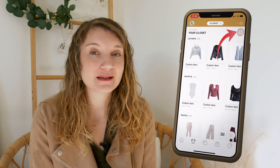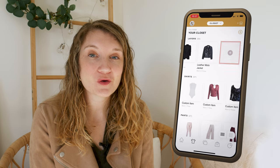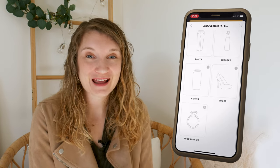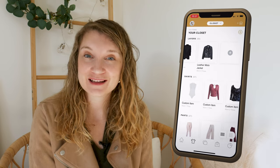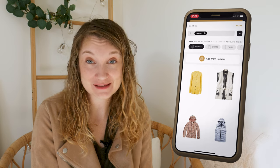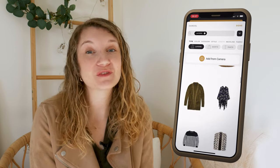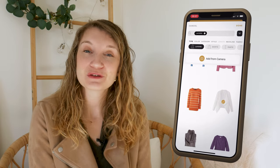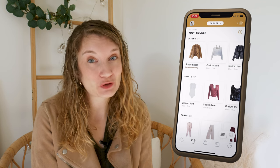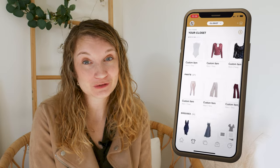To add your clothing into your closet, you can either go to the plus icon at the top right or the plus icon at the end of each category. If you have photos on hand of your clothing pieces, you can add custom pieces from your camera and enter in all the details of what the piece looks like. Or you can search through Cladwell's extensive clothing catalog to find pieces that are similar to the pieces that you own. This can be a good fast option, especially for all your basics. If your pieces are a little unique though, it's best to add your own photos.